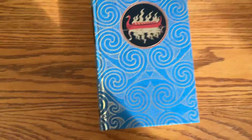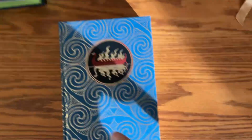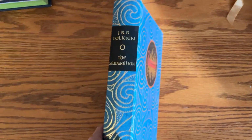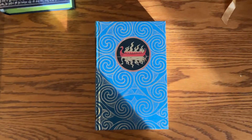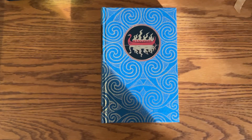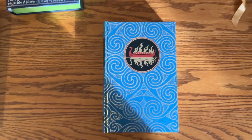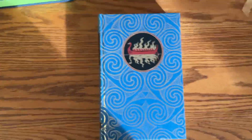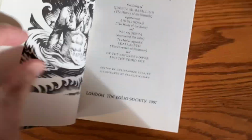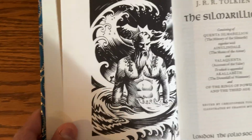But I actually prefer these Folio editions. And this one's really nice. When I read Lord of the Rings like 20 years ago, I guess, I mean, I read it in the 80s and then in the 90s and then I think in the 2000s, I got the Folio editions of the Lord of the Rings and the Hobbit and read them. I ended up having to sell them when we built our house. But these are nice. You got the flaming boat. And you got a picture of Ulmo here. You always have to have a picture of Ulmo.